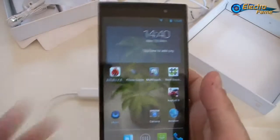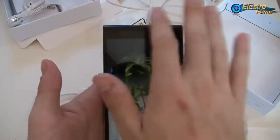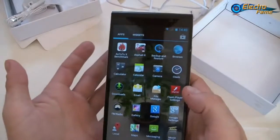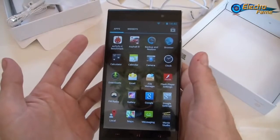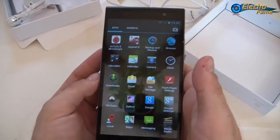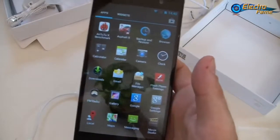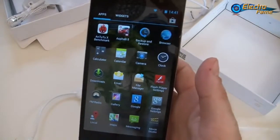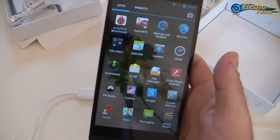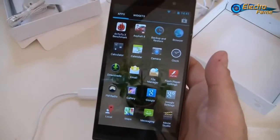So basically, that's it for the Kingzone K1, which of course has also the air gesture. And otherwise, for a quick summary, what do we have? Basically, we have here a 5.5 inches screen smartphone, octa-core, 1 gig of RAM, 16 gig of internal memory. We have an IPS display, HD super color, with a resolution of 1280 by 720. We also have OTG, NFC, MHL. It's a WCDMA phone, which is also 4G. So one of the first 4G phones coming from China.